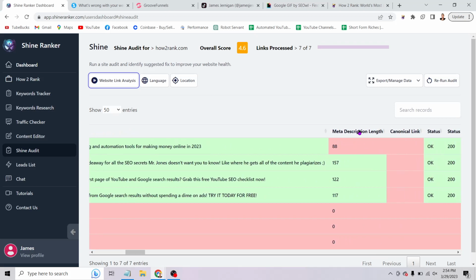Now if we look at meta description length, these ones beneath this are green and they're a little longer, so that tells me I need to add at least 20 words or 40 words to my meta description to fix this problem, to address that.